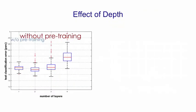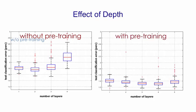This is showing you the classification error and the variation in classification error as you change the number of layers when you're not doing pre-training. You can see that 2 layers appears to be best, and by the time you've got 4 layers, you're doing considerably worse. By contrast, if you use pre-training, 4 layers is better than 2 layers, there's much less variation, and the errors are lower.